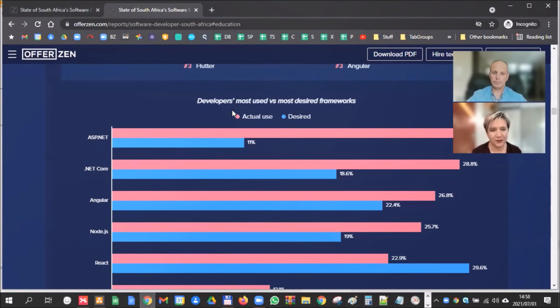So if we go back to this report and start looking at popularity, the only two front-end ones here are Angular and React. Angular is currently sitting at roughly 26%, and React is sitting at 22%. So Angular is at the moment more widely used than React, but what is quite interesting is that if you look at what people want to use, the desirability of Angular is going down and the desirability amongst developers is going up for React. Yes. So it almost looks like there's a shift. If these desired technologies become a reality a year from now, you're going to see React overtaking Angular.